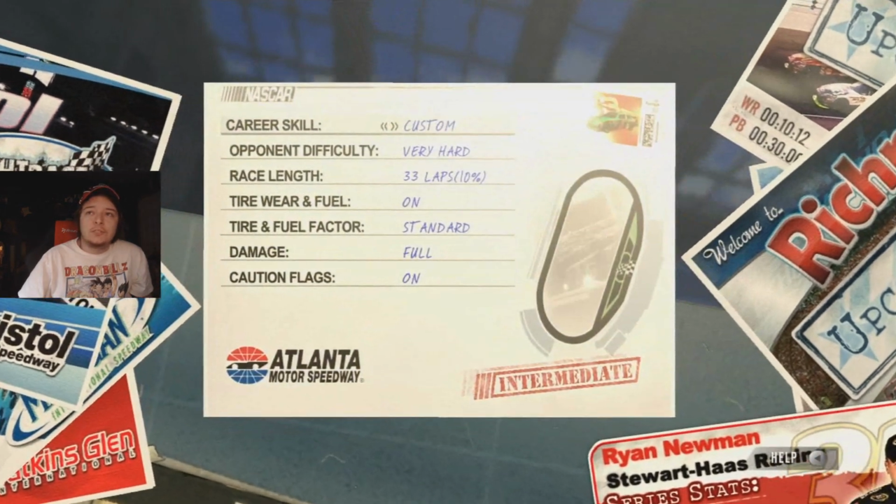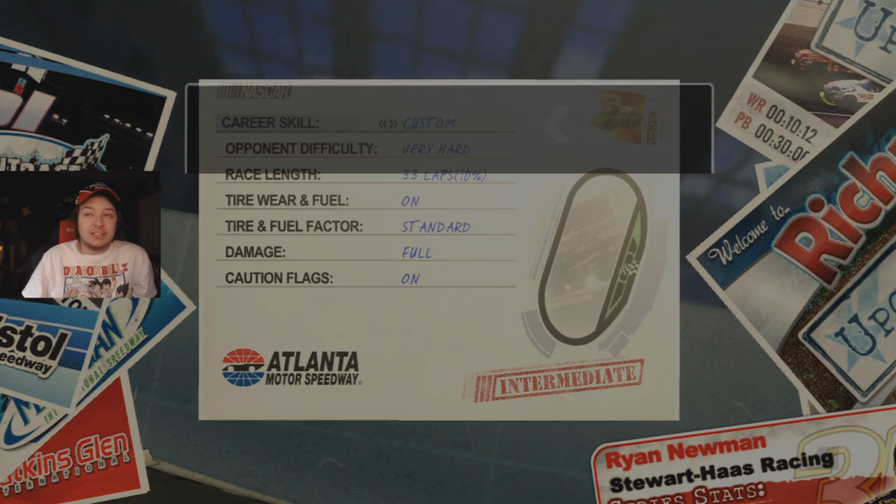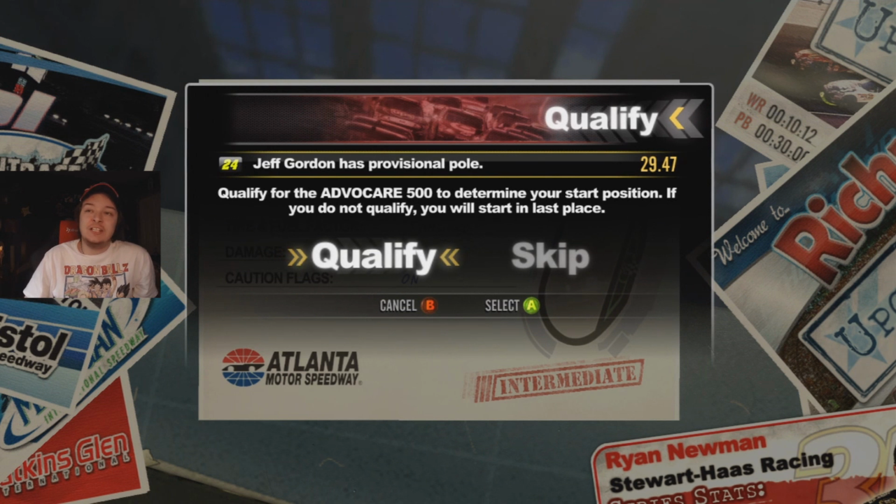All right, here we go. So 33 laps, very hard difficulty. Did a little bit of practicing, and I think for the first time since maybe Auto Club, I don't think we're gonna actually win, at least at a track that's not Daytona and Talladega. But yeah, let's get right into it. I don't think it's gonna be easy, so we'll just have to try to get a good qualifying start here, and I guess try to get lucky. I don't know, but it's gonna be fun.